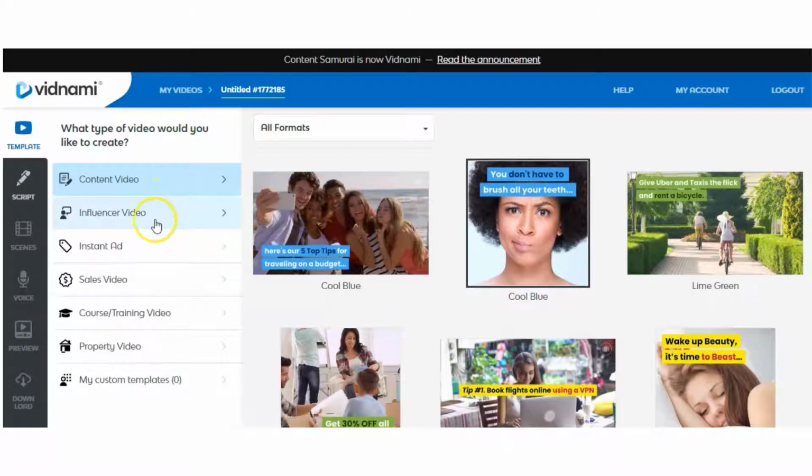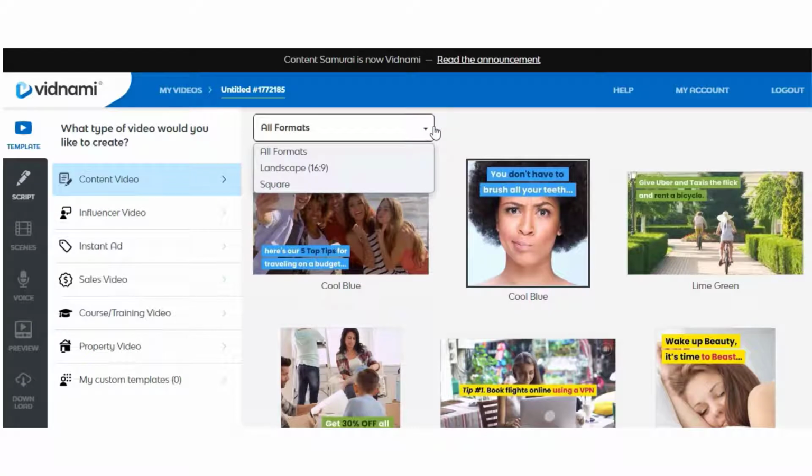Here we have all the different types of videos you can create, whether it be content, influencer, instant ad, sales videos, course training videos, property videos, and you can have your custom made videos as well that you can upload. Now for all formats, you can actually narrow that down, whether you want it in landscape or square, depending on where you plan on posting your videos.